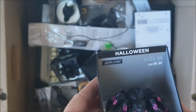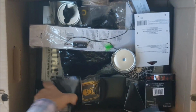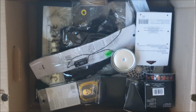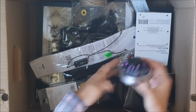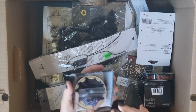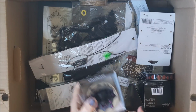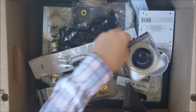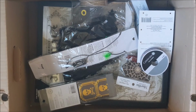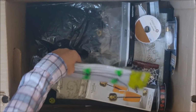So it looks like they sent me 1, 2 spiders. Looks like 2 crows. Also $4.99 each. This one looks like it fell out. Whoops. So it's also a spider. Probably fell out of here. So let's see, that was 1, 2, 3, 4, 5, 6, this one is a witch hat, it's cute. 7, another witch hat. And that was it, 7 of those, cute.